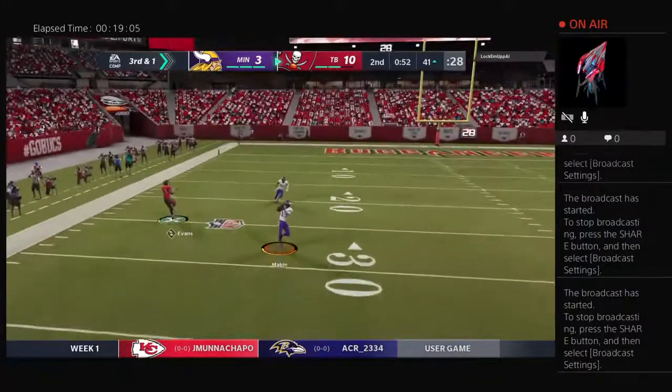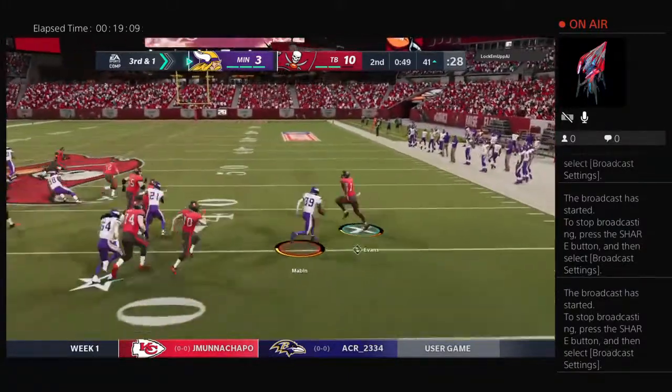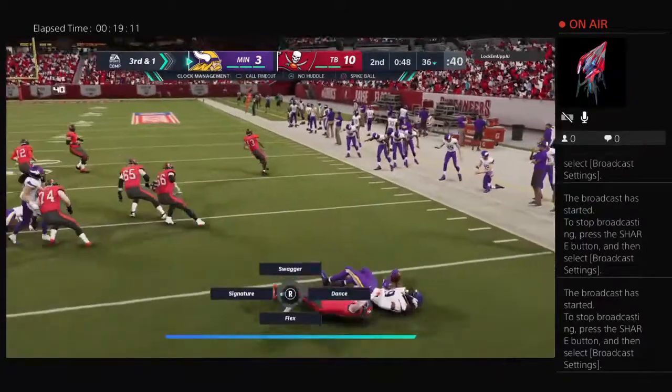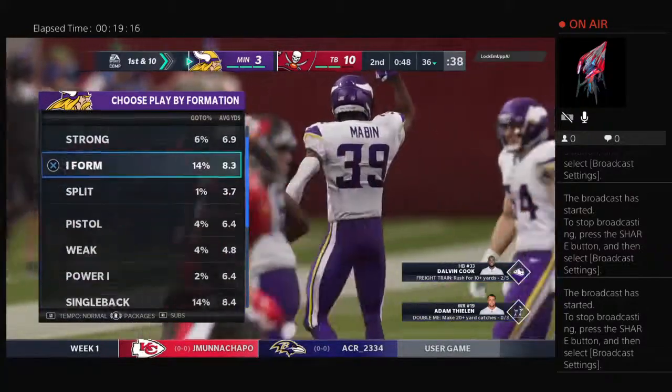Brady to throw on 3rd and 1. Going for Evans, but that pass is intercepted. Picked off around the 27. And he's able to take this one back to the 36-yard line.